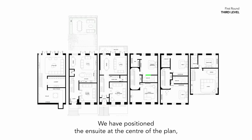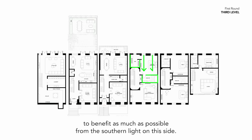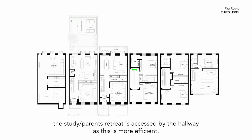We have positioned the ensuite at the centre of the plan, and the walk-in robe is a kind of alcove off the main bedroom, to allow the bedroom to benefit as much as possible from the southern light on this side. We have placed the bed on the western wall as it gives the room a nice sense of flow, so you can move freely between the ensuite and the robe without having to walk around the bed. The study/parents retreat is accessed by the hallway, as this is more efficient.